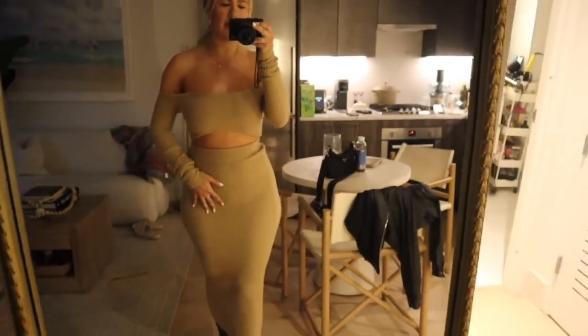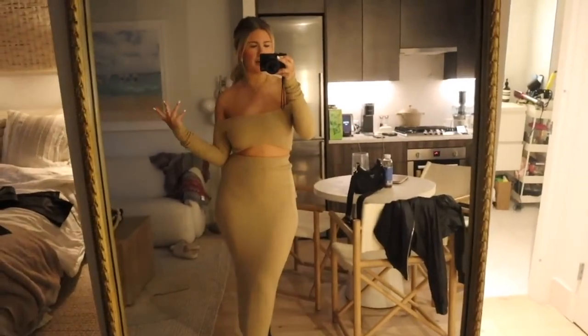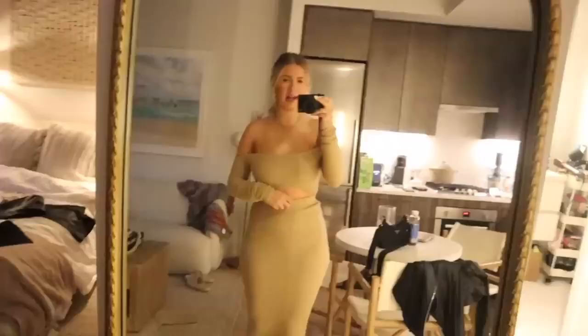My hair is just all over the place. So I kind of recurled it and then just put it up because I was just done with it. And then I'll show you guys my outfit. I'm wearing this little knit set. It's super comfy, super cute. I don't know, I was just feeling the vibes. Gotta love a good set.